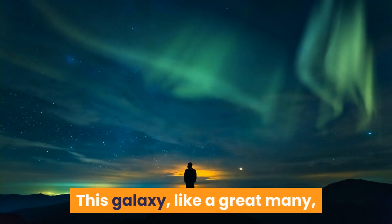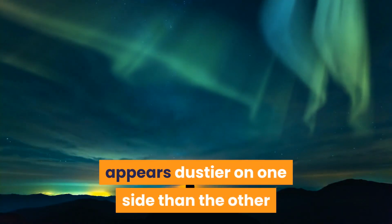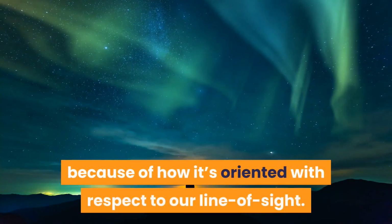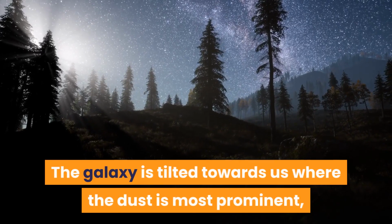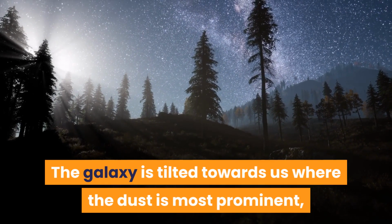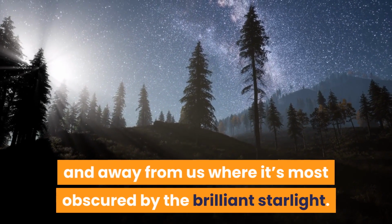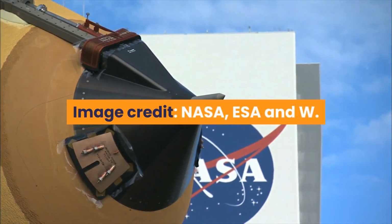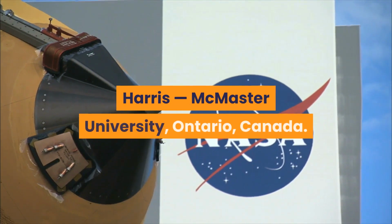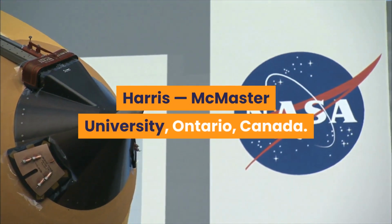This galaxy, like a great many, appears dustier on one side than the other because of how it's oriented with respect to our line of sight. The galaxy is tilted towards us where the dust is most prominent, and away from us where it's most obscured by the brilliant starlight. Image credit, NASA, ESA and W. Harris, McMaster University, Ontario, Canada.